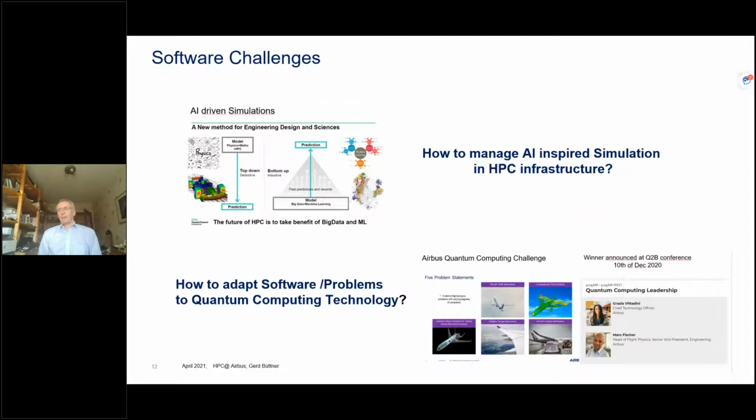Lastly, Airbus has been working for several years on quantum computing. I finished the first project on quantum computing for Airbus in 2016, so we have been on this for more than 5 years. But we have to adapt software and problems to quantum computing technology, and that's a lesson learned. You may have seen there was a quantum computing challenge launched in 2019 to the worldwide quantum computing community. The winners were announced at the Q2B conference on the 10th of December last year by our CTO, Grazia Vittadini, and Mark Fisher, the head of flight physics. This was mainly linked to a flight physics problem.